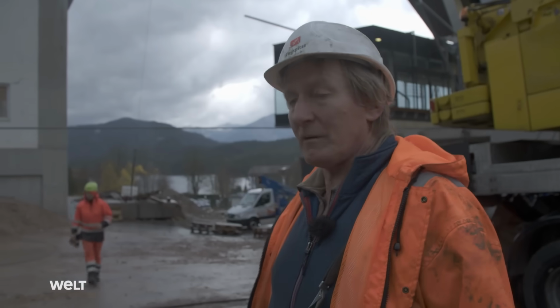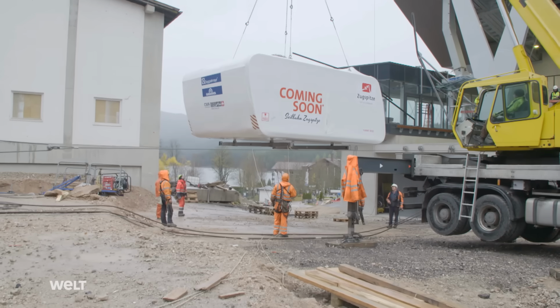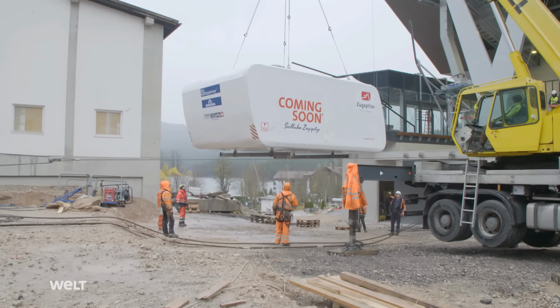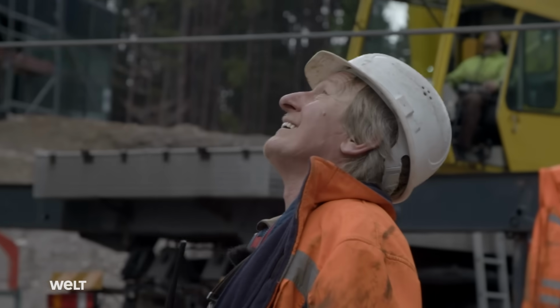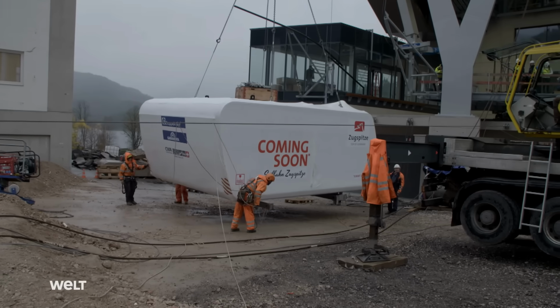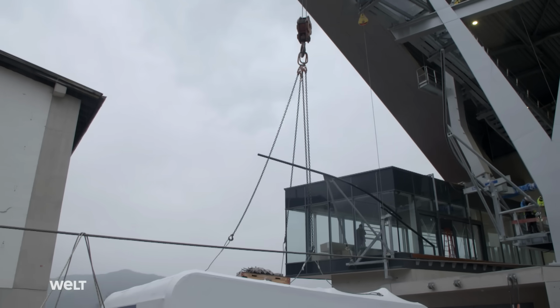We'll slip the cabin into it and use the 4 Habegger jacks and hand pumps to pull them up. Then they'll be mounted on the chain. It's a job that requires full concentration. The crane operator brings the new cabin into position, taking care that the valuable gondola isn't damaged.